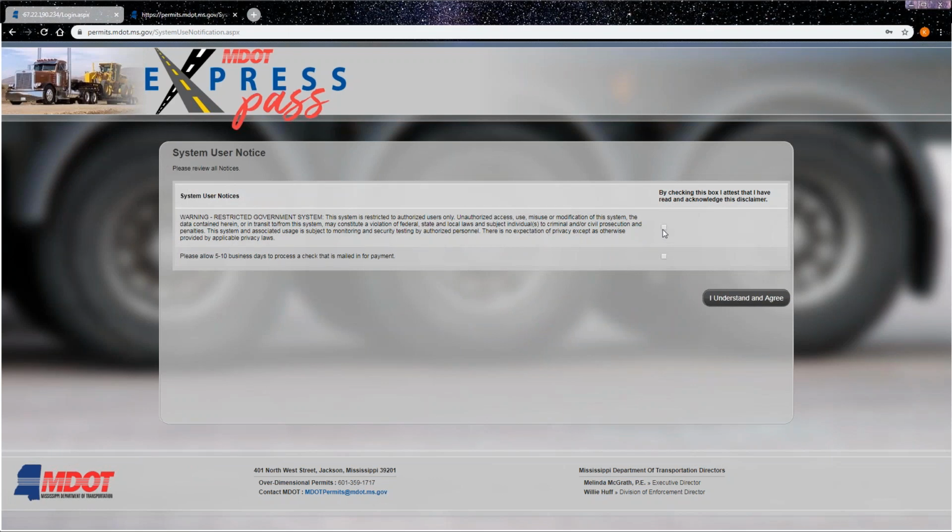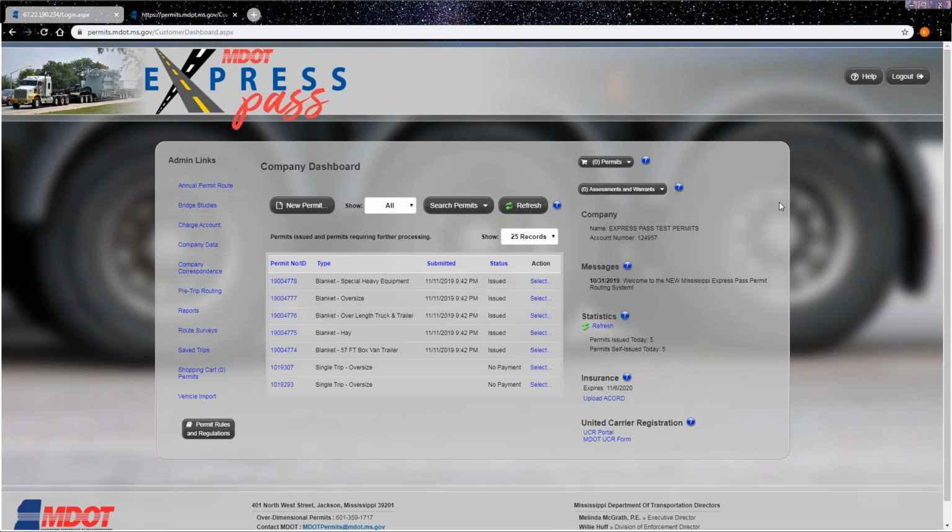You'll now be prompted back to the System User Notice page. Select the checkboxes and select I understand and agree. Now you're back on the company dashboard.